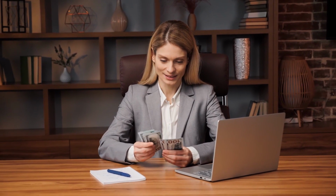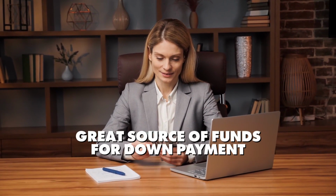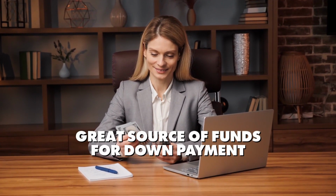Probably the thing that I think catches a lot of people off guard, in terms of not knowing but finding out, is that the funds from the 401k are a great source of funds for your down payment. A lot of nurses and police officers and teachers have bought their first home and ended up using some funds from their 401k, and you're not paying a penalty when you're using those funds for the purchase of your home. So why not use that as a way?